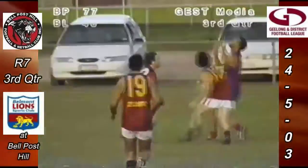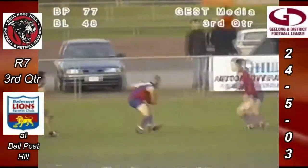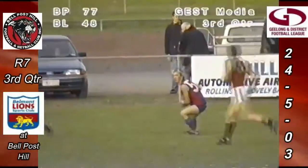Dyer's there again. Goes up. 2-on-1. They do well. Bell Post Hill. Handball. Came back towards half forward. Handley. Holzfine's there as well. Tries to draw a player. Now he gets a shepherd.